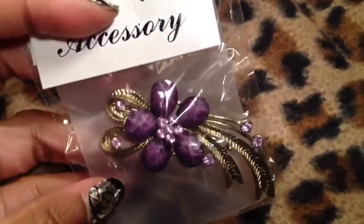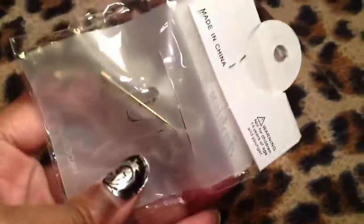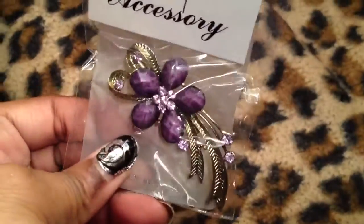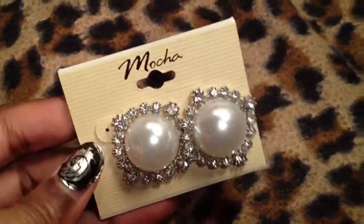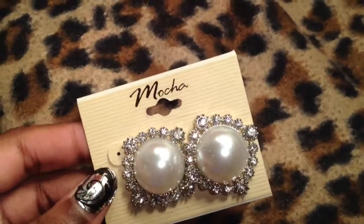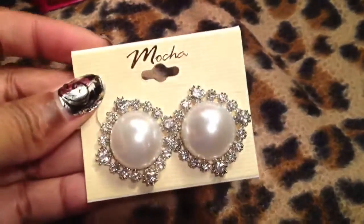I got this brooch at a local store. Thought it was really cute. I think this was like a dollar. It was only a dollar. It's really cute. Nice size. From Burlington Coat Factory, I also got these gorgeous earrings. These were so cute. And they were $4. They were only $4. Super cute.